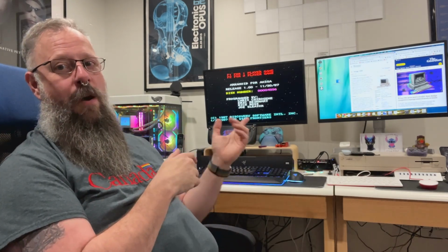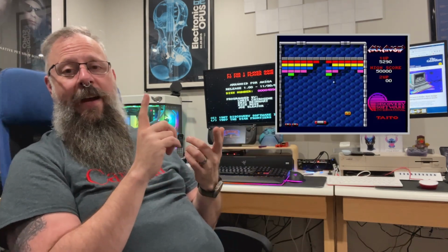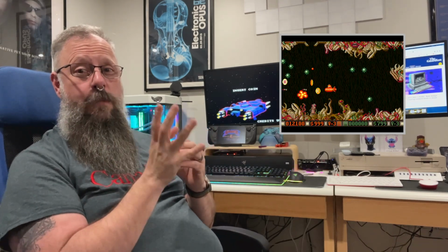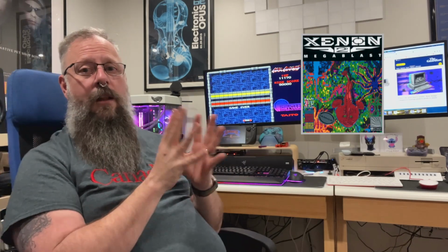I certainly played games on it. I mean, I've got two of my favorites up on both screens here. So Arkanoid, Hybris. Blood Money was hugely tough, but I adored the music, and it's one of the things that actually attracted me to the Amiga was sort of the music capabilities. I'll talk about that in a few minutes. So yeah, played a lot of games.